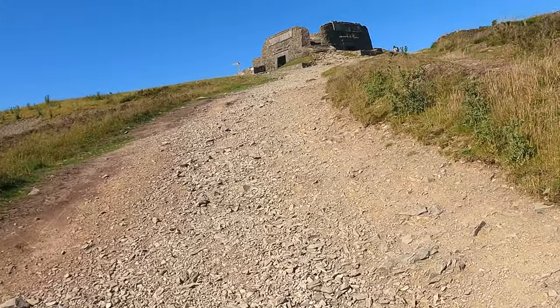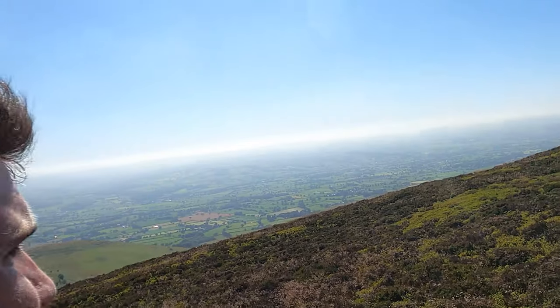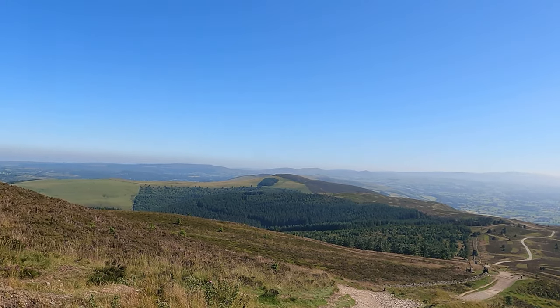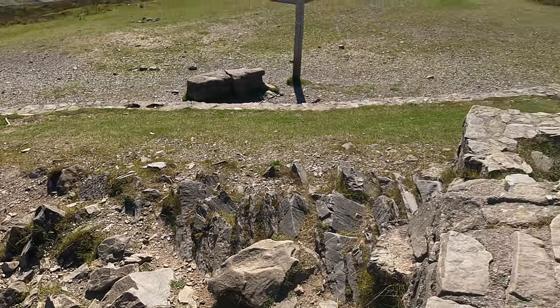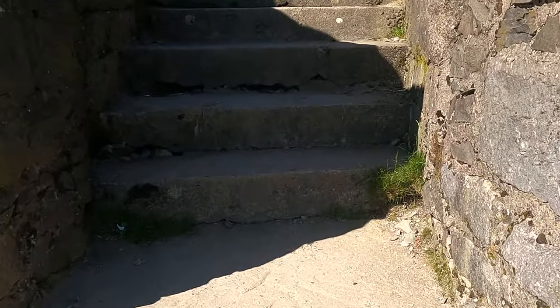Here we are. Made it. Well, just about. Whew. Just about there to begin with. Been a remarkable hike. It's finally nice to see the haze clearing and all this view.